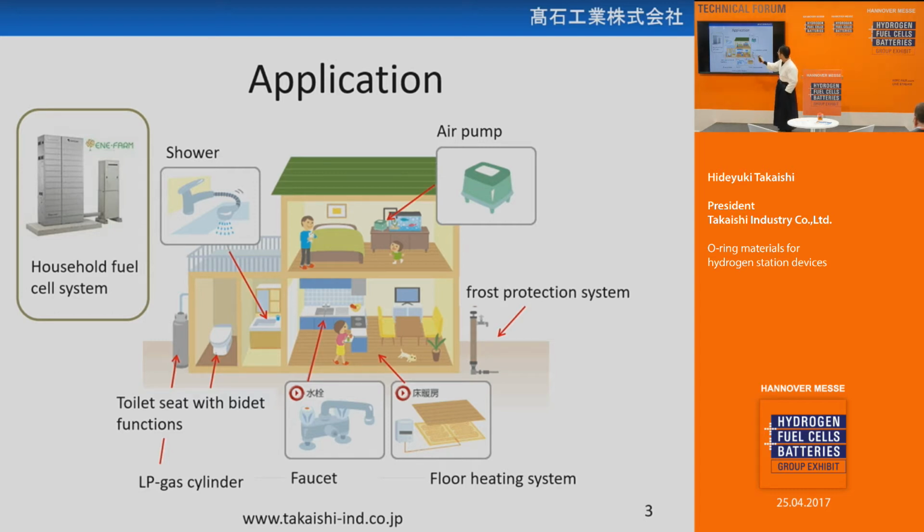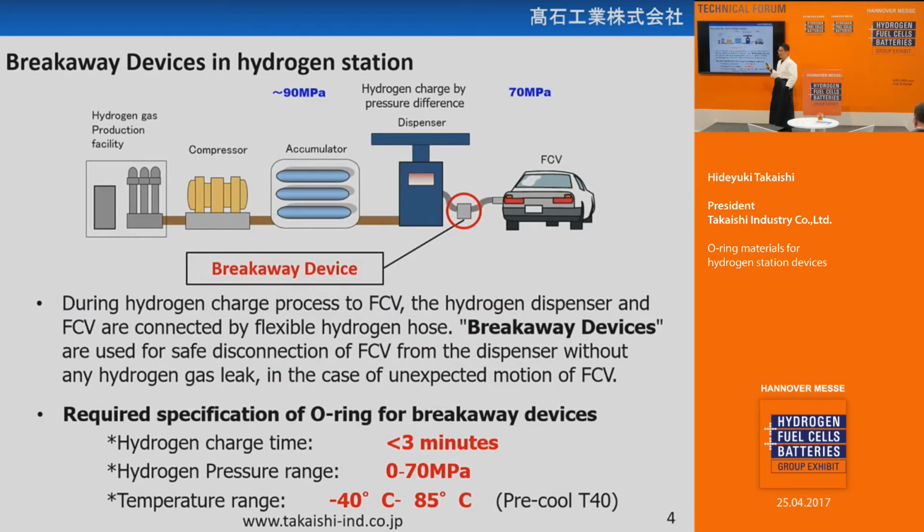Laser's not working, it's okay. And today my topic is O-ring material for the hydrogen station. My presentation is focusing on the breakaway devices here.